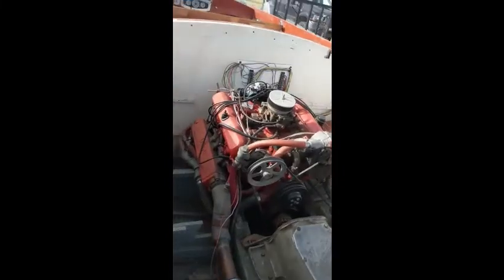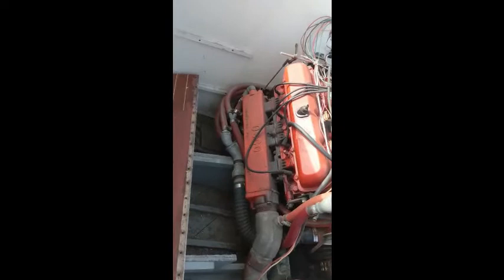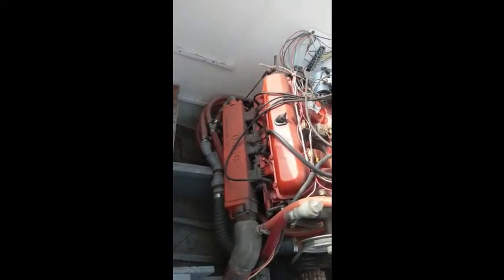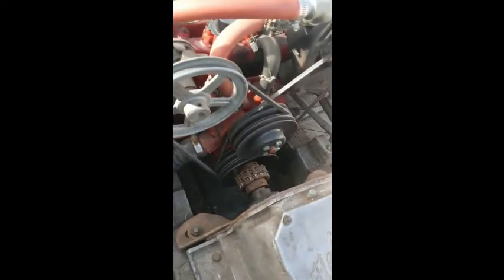That's a 425 Oldsmobile engine from '66, '67 from what I can tell in it. It has the OSCO conversion. Pretty decent job of installing this incorrect engine.